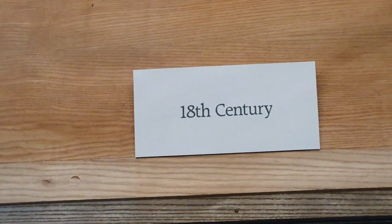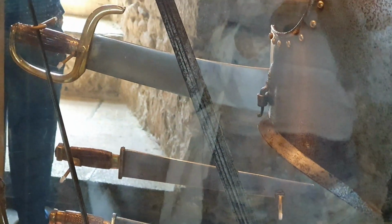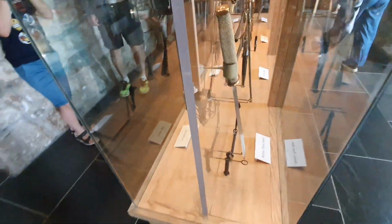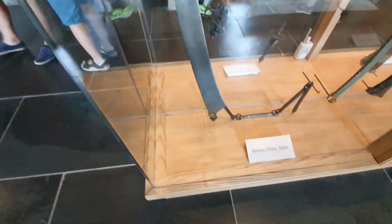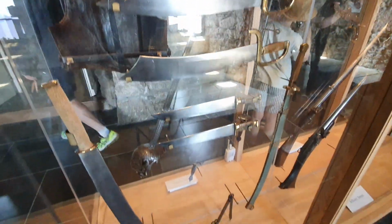And these are weaponry or armory from the 20th century, 19th century, and 18th century, I think. So these are from the 17th to 20th century. So these are all weaponry. You can see old guns, ancient swords, and samurai. Long guns, I should say.